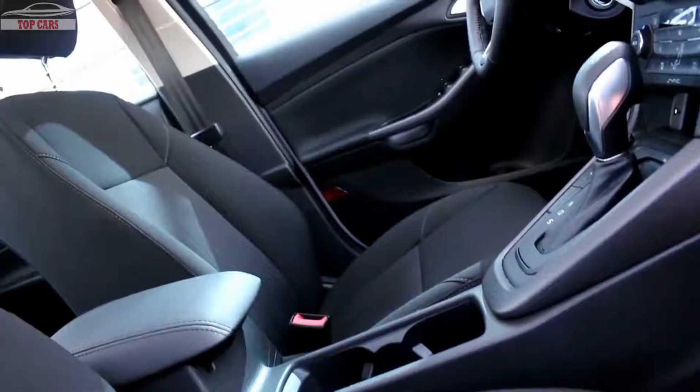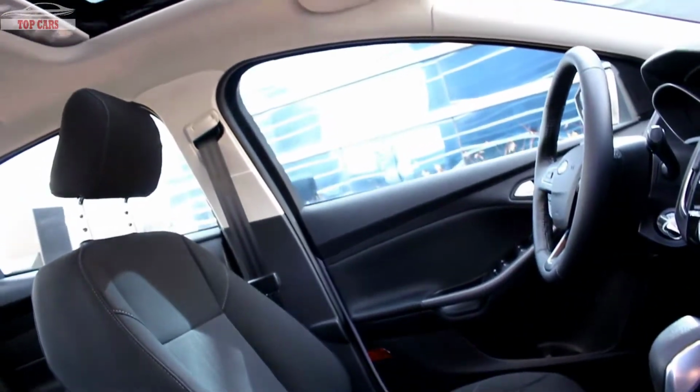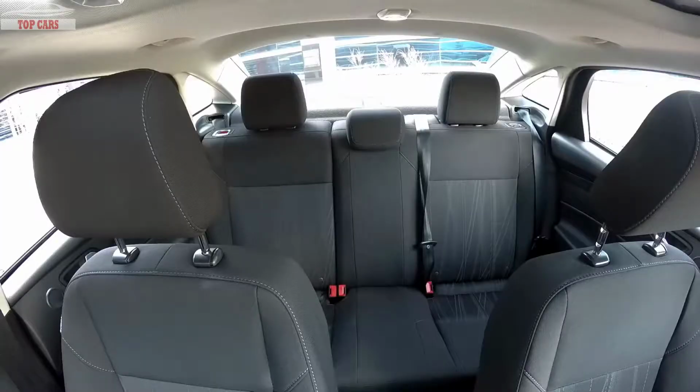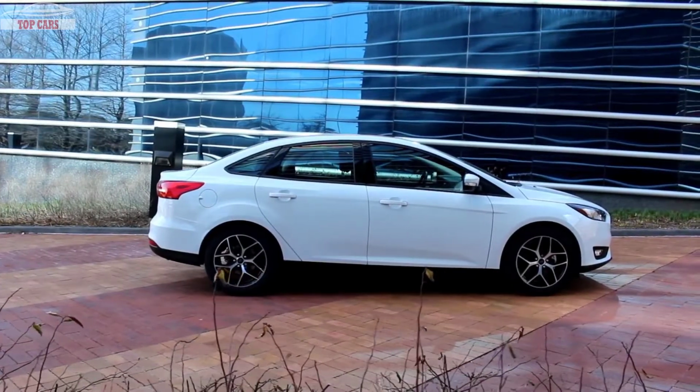Another thing that I love about the Focus SEL is just how spacious and roomy it feels. So you can actually fit 2 car seats really comfortably in the back. And I would know, I have a 2-year-old and 4-year-old at home. I don't know, don't ask me how I do it, I just do. You also have a lot of space inside that can fit 5 adults really comfortably. So all in all, it feels like it has so much room, especially for a small car.